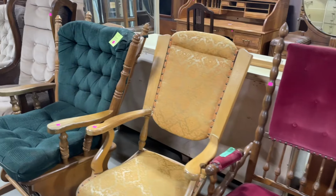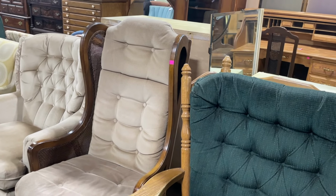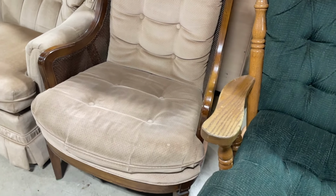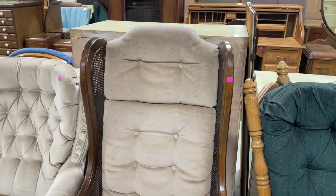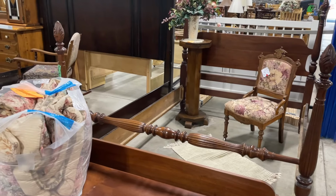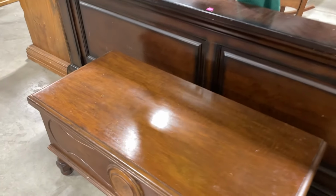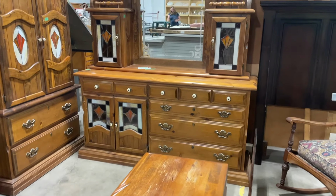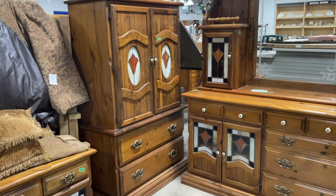Wow. There's a fun one too. Look at the back. Not in bad shape. You could probably wash that material. That's a fun chair. They have bedroom sets. They have hope chests. Look at this. That's kind of cool, isn't it? And it's a whole set.